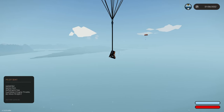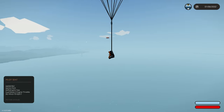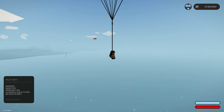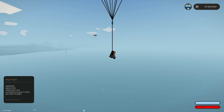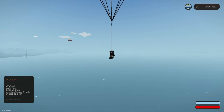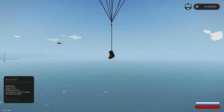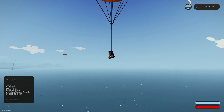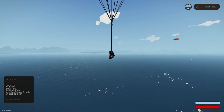Both seats eject at the same time, so both pilot and co-pilot will go out. We tried to make it where the system was separate, but we had a lot of collisions with the windows and things like that. So if the co-pilot ejects, they both eject. If the pilot ejects, they both eject. It's just a safety system to get both of you out of the vehicle and down to, in this case, the water. But yeah, there you go. There's the ejection system. Cool.